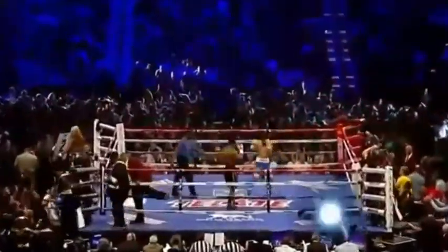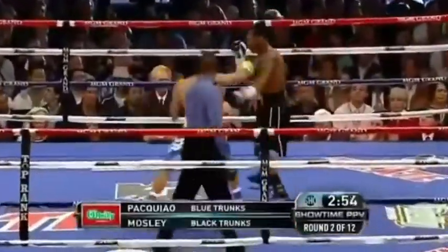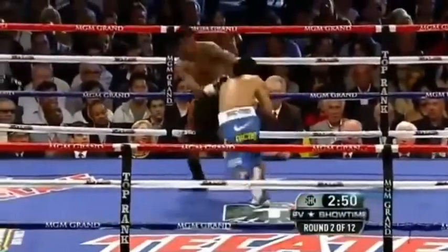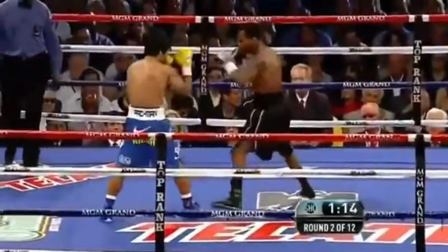Round two, scheduled for 12 for the WBO World Championship. Manny Pacquiao, the champion, in blue. Sugar Shane Mosley, the challenger, in black. That's when Pacquiao's at his best.